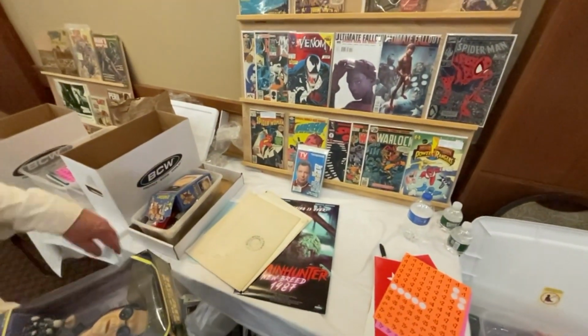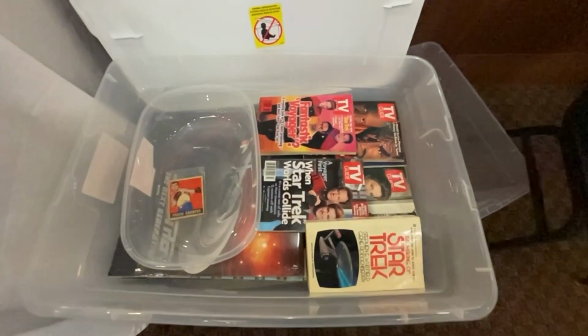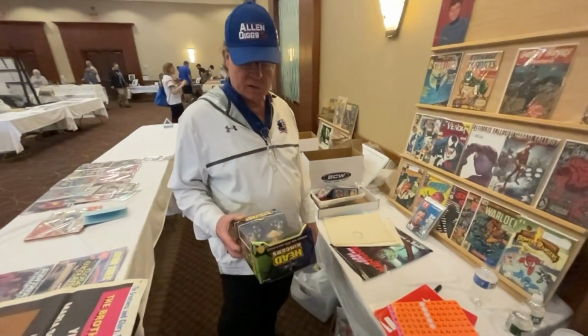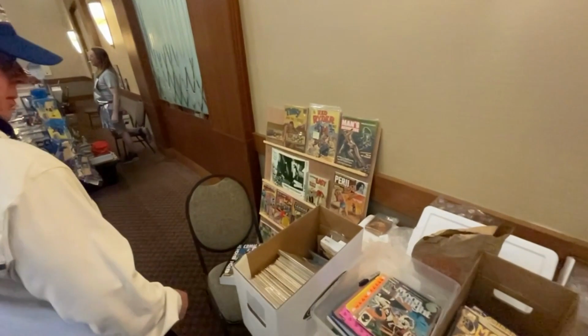We're kind of decimated in terms of stuff that we sold today. You got a bunch of TV Guides, Star Trek TV Guides. We just have all these boxes that didn't get a chance to fill everything. And you got some magazines over here. How much do these go for? Well, there's some neat stuff over here.